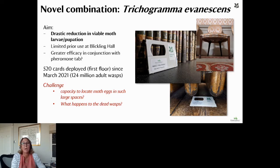So David Pinniger, among others, had warned us that these things are not great flyers. We did our best to place the cards where we think the moths are laying, and you can see from the photos, this one here is one of those chairs in the Peter the Great room. There's a little card under there, and we're trying to get it close to skirting boards, floorboards, and carpets.